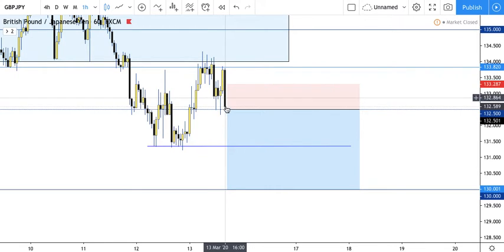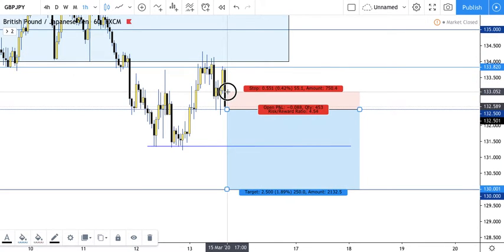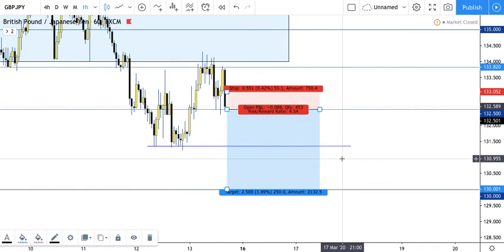Once the daily closure comes below, we would wait for the retest. Probably we would enter here, and our stop loss can just be around here. So 50 to 55 pip stop loss. Our risk reward would be 1 to 4.50, which is amazing. For every dollar we're willing to risk, we're potentially going to make back $4.50. And once price reaches this level, we could possibly enter a second sell position once we have the break and the retest, and we would still have our targets at 130.